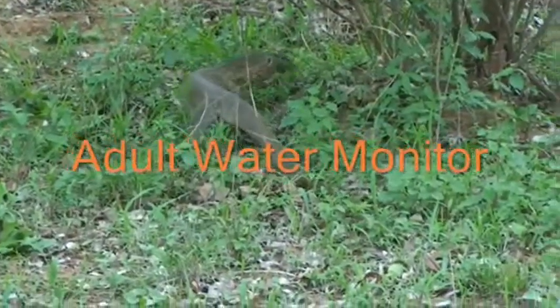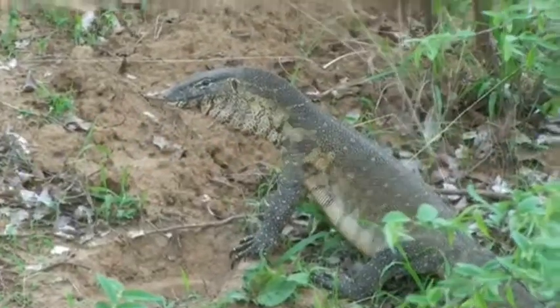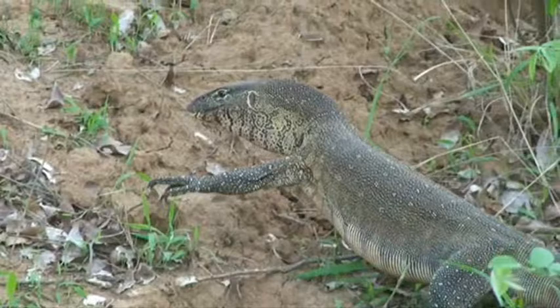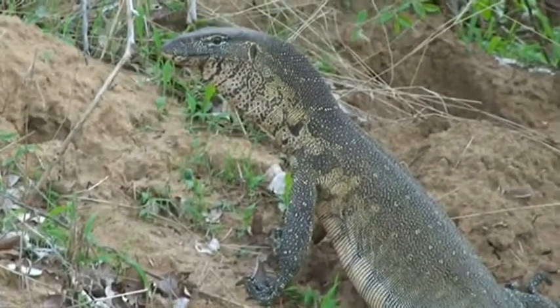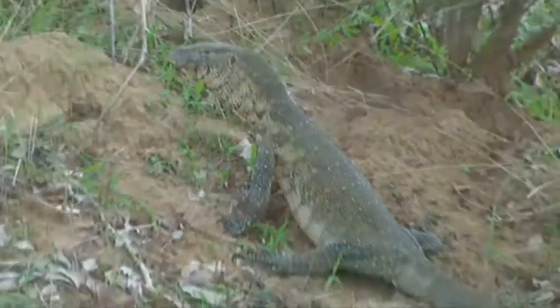Just under a metre, about 2 foot long. Hey beauty, are you puffing up at me? Yes, you're beautiful. And they're really cross, they kind of hiss. And apparently they've got quite a vicious bite. We get them in the garden sometimes.